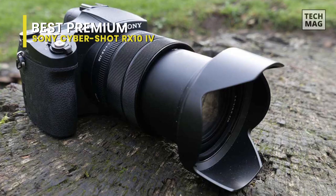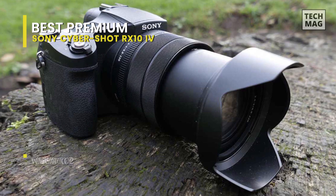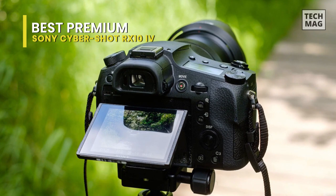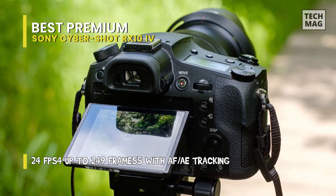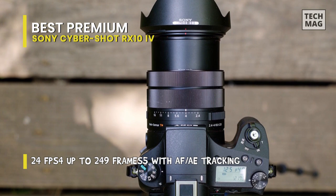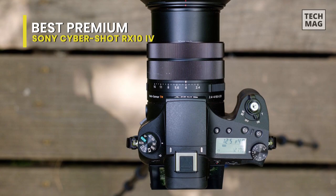Now for the performance. With the 20.1 megapixel, 1-inch Exmor RS CMOS sensor, this RX10 IV can deliver you outstanding image quality at up to ISO 12800 with incredibly fast performance. And when it comes to its zoom lens, it uses a 25x ZEISS Vario-Sonnar T* zoom lens, which provides an impressive 24 to 600 mm equivalent focal length range and uses optical SteadyShot image stabilization to minimize the effects of camera shake by up to 4.5 stops.